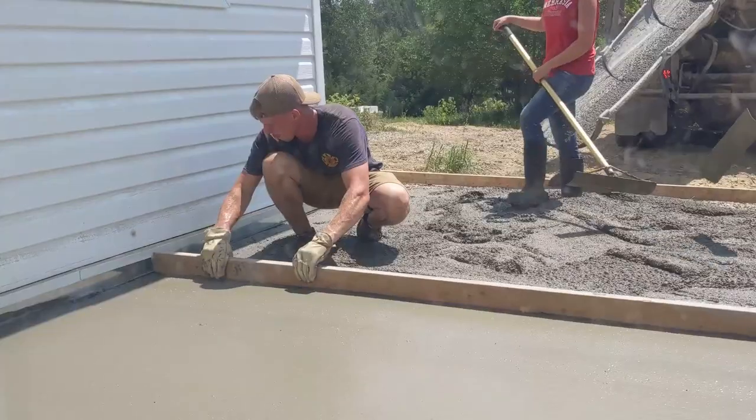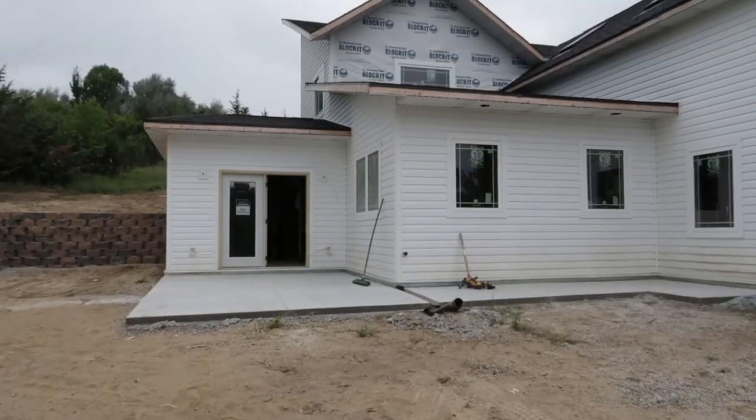So that's actually what Josiah has been working on this morning and will continue to work on throughout this afternoon, is the patio that is going to be off our master bedroom. And I will show you that here in a bit. But this is actually going to be the second pour. A couple days ago, we poured the patio off the dining room and then also the sidewalk that will connect to the covered patio off the front.